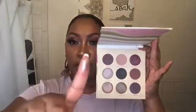This is a breakfast in bed palette, so you know, we're getting sultry bedroom eyes, so that's definitely what it's giving me. I was able to use all of the shadows in this palette on this look. The only color that I didn't use was Cuddle Cakes. This sort of is a gray shimmer on the bottom. Very beautiful. Gives you a nice wet look, which I like. So all in all, I do like this palette.